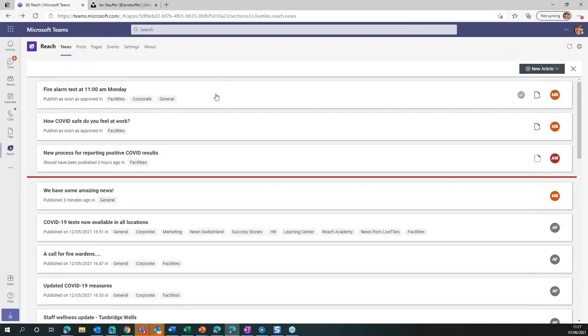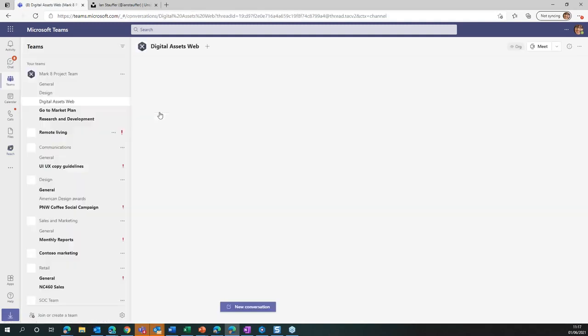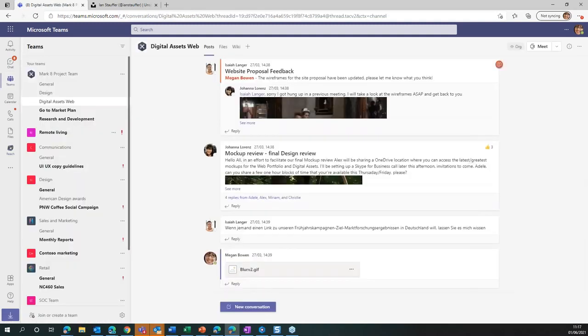So Megan has now completed her tasks. She has caught up on the daily news that's already there, and then she's still within Teams. She hasn't left. Away she goes to carry on with her day.